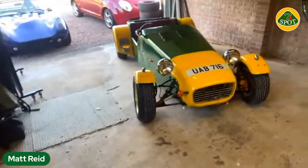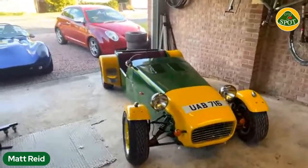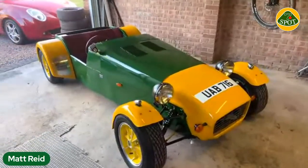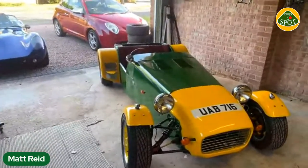So I'll just swap the cameras around. Back camera. There we go. So in the garage, this is 001. I just pulled her to one side. Normally she has accompaniment alongside her. But here she is in her splendor. Looking so wonderful. What can I say?